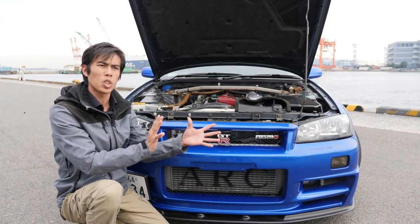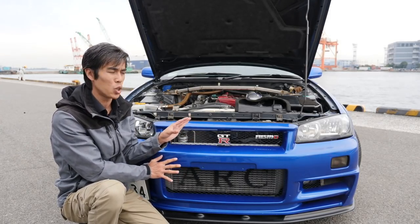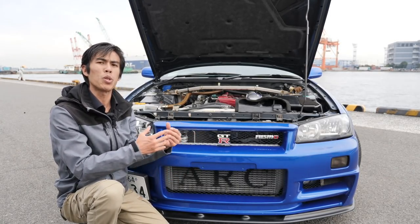But their final car, which is offered to customers, and this is an example, is not a demo car, as you must understand. It is to be driven on the streets.